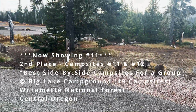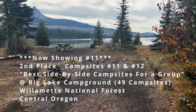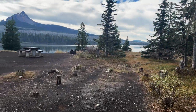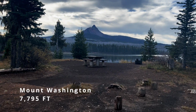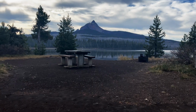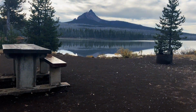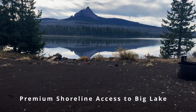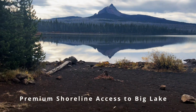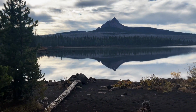Spot 11 here at Big Lake Campground, Central Oregon. Got your parking, your picnic table, your fire pit straight ahead. Little mix of trees. But most importantly, look at the views of Mount Washington. This is crazy. You're also on the shoreline of beautiful Big Lake. Let's go down and see your shoreline access. Oh, this is great. Yeah, you got great shoreline access. Relatively smooth and very easy to carry a kayak or a raft or just go swimming. Look at that. You got your own private access.